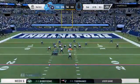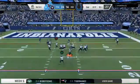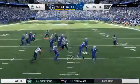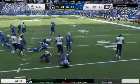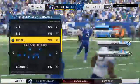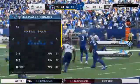No gain on the play that time, and they'll look to convert on what will be a 3rd and 4. And his pass is intercepted for the 4th time today. Picked off inside the 5. And a big turnover there as his guys will get the football back.